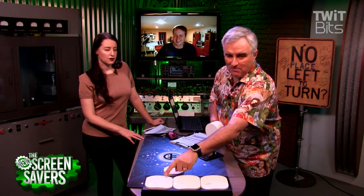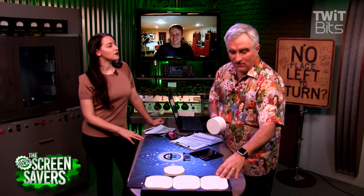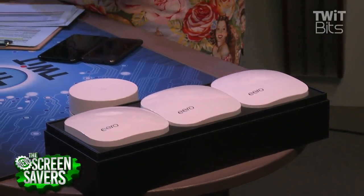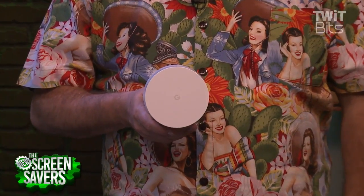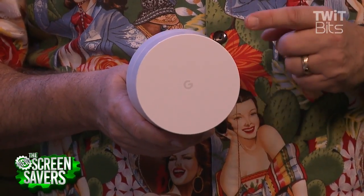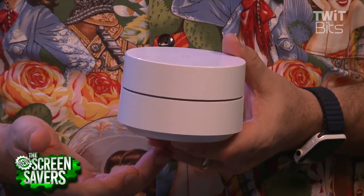That's not giving me any better. That's nothing. That's not a recommended use case. Now, I sent it back to Eero. They sent me a new unit, which did work and didn't have that problem. So I was very surprised when the same exact thing happened to me last night with the Google Wi-Fi. I could not get the second and third units at any distance at all from the base unit. They all had to be within like 5 feet.